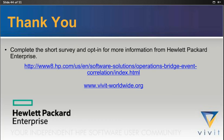Great. Question here: how does OpsBridge monitor services like AWS, Azure, and others? Does it support AWS auto-scaling? And what about licenses for AWS microservices? We've got three questions there.